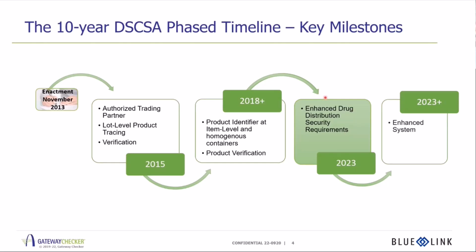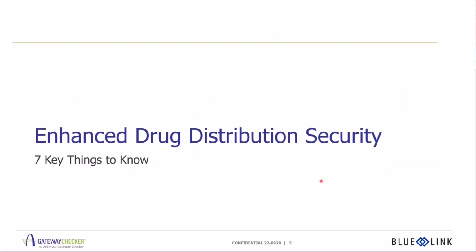And this is what we're going to focus in on today, which is what is this thing called the Enhanced Drug Distribution Security, and what is it that you need to know with regards to DSCSA. So we've identified today 7 key things for you to know, and we're going to take you through that.